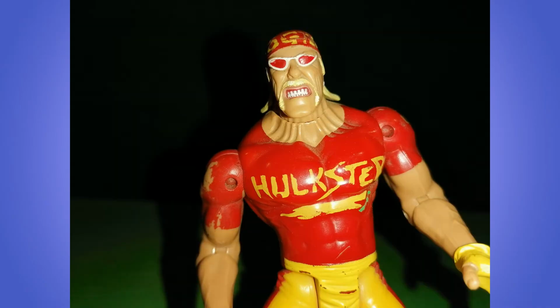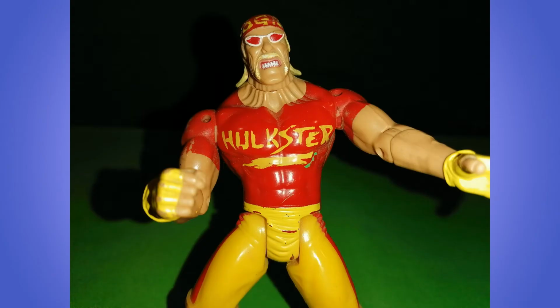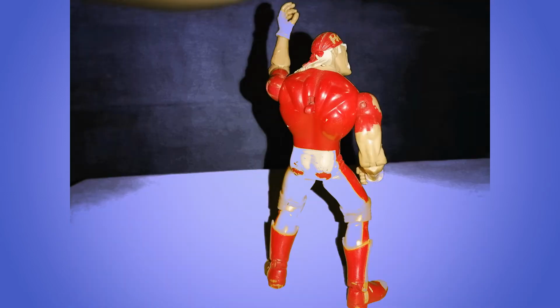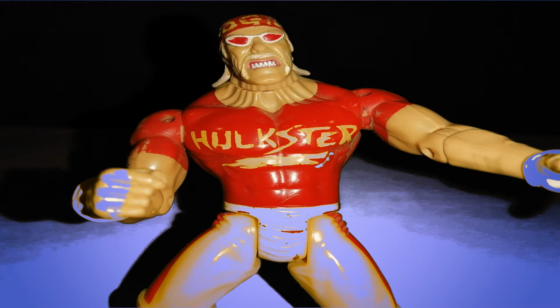Number 8, Hulk Hogan. Yes, this is a WCW toy. This toy came out in year 2000, and if you look under his foot is WCW and Marvel, and if you look at the toy, it looks almost like a superhero. I've never had this toy, I've never seen this toy before. Such a crazy idea. This action figure looks more like a superhero. I just love it. It's so out there and so whack.